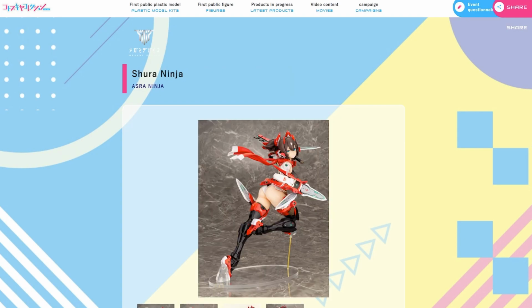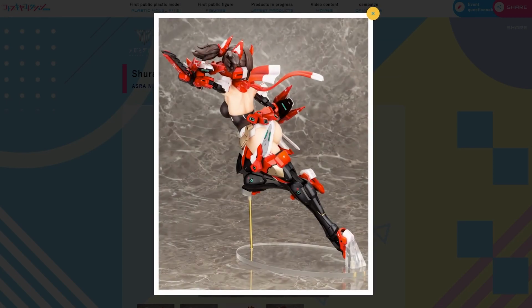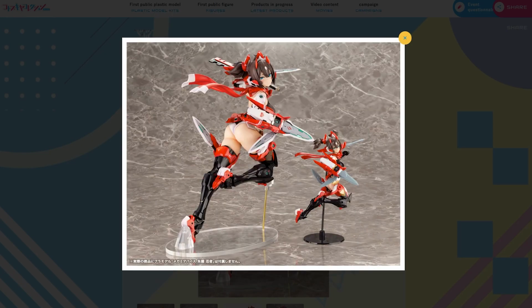Kotobukiya also makes a bunch of model kits of girls and robotic parts. But for those who are more lazy or just want a bigger version, they're also making scale figures of those model kits. You can see in this picture it is twice the size of the original with a lot more detail. Of course, that makes it a lot more expensive.